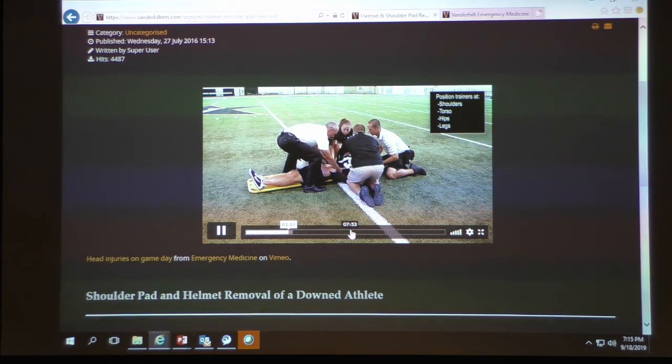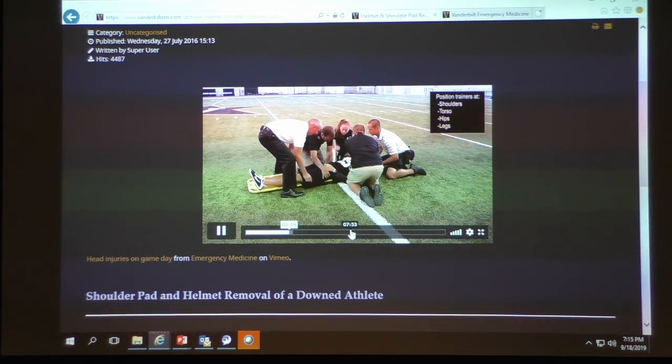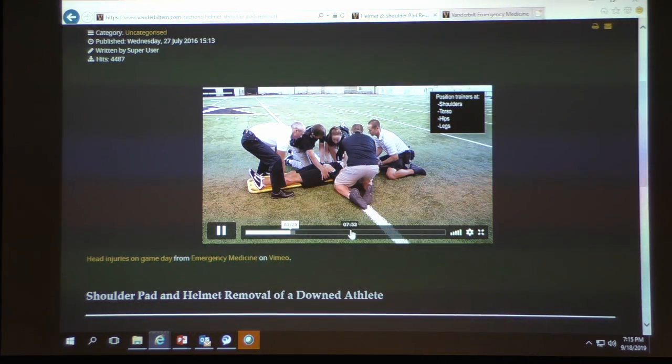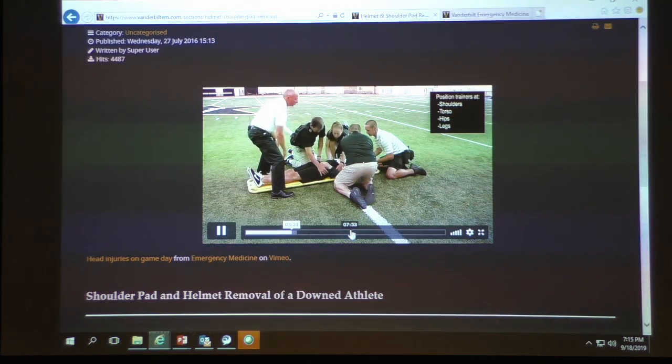You've got the hips, I've got the torso. Carrie, why don't you grab the hips? I'll go to the legs. One person shoulder, one person torso, one person hips. On airway's call, slide them over 1, 2, 3, and center them on the board.